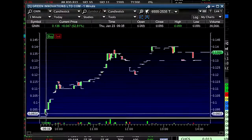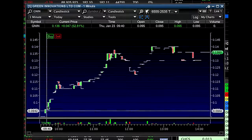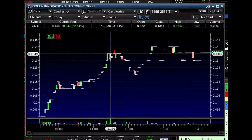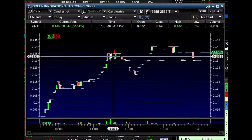For the first few minutes, it didn't really do anything for the first 5 minutes. No one was really sure if this pump was real, if it was going to come back. And sure enough, you could have had it at 10 cents even if you were slow. And here it's at 13 and a half. So I know 10 cents to 13 and a half cents doesn't sound like a lot, but if you can make 35% on your money in 2 hours, you take it.